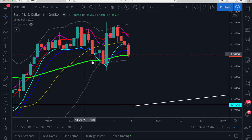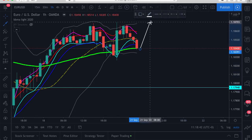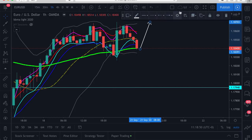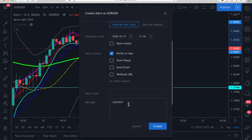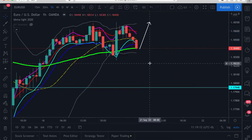So our buy idea will only be valid if we see that this one goes up and closes above the top BB. So we're going to wait for that before we do our entry. We set alert using our custom indicator, CSM buy at H1. We also want to see it close above the EMA 50. And this will be our second alert for this week.